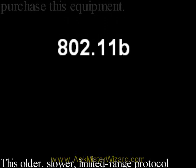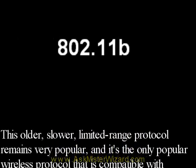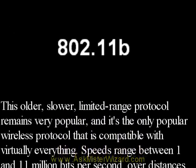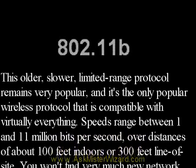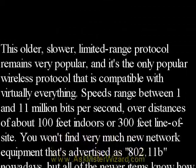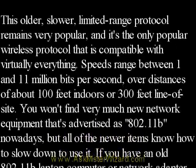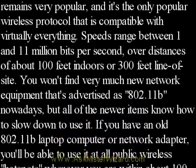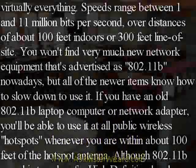802.11b. This older, slower, limited-range protocol remains very popular, and it's the only popular wireless protocol that's compatible with virtually everything. Speeds range between 1 and 11 million bits per second over distances of about 100 feet indoors or 300 feet line of sight. You won't find very much new network equipment that's still advertised as 802.11b nowadays, but all of the newer items know how to slow down to use it.